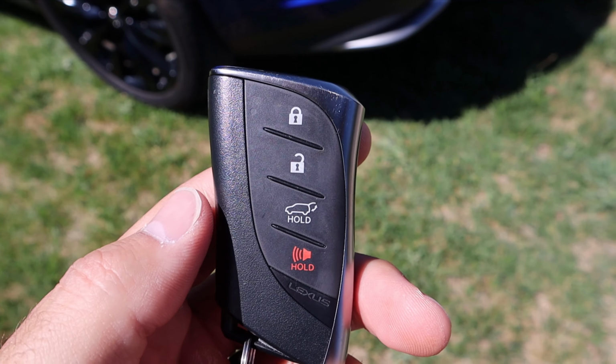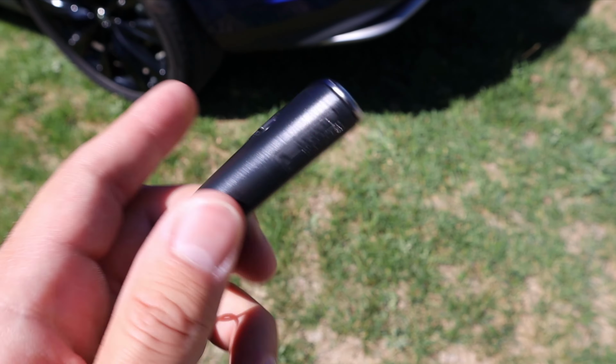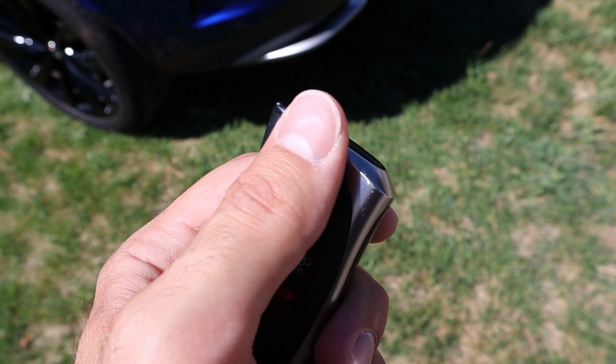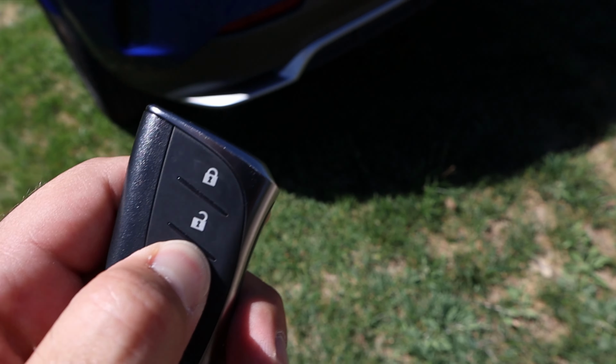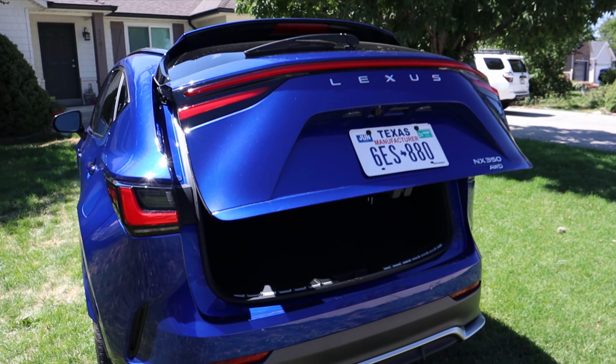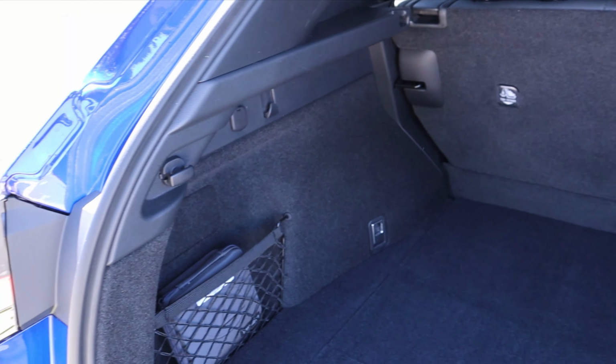Here's a key fob for the NX. You guys can see you've got the lock function, the unlock function, and the opening here for the hatch. You got the Lexus logo there on the back. You can spam the lock button a couple times and then hold it down. That'll do the remote start. Anyways, holding this down, you guys can see we've got the trunk area here in the NX.